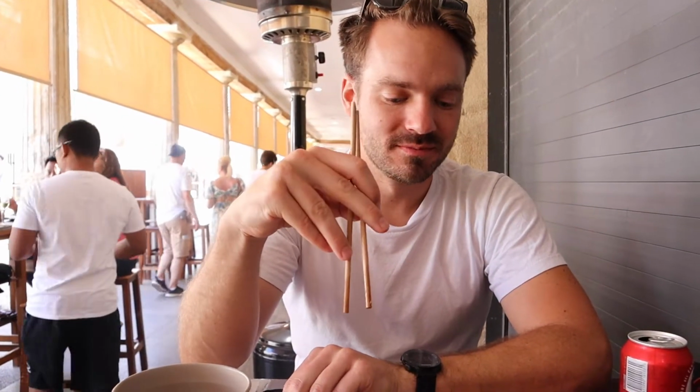Just as good with soy sauce. Super good. Definitely should have tried this earlier when we were here.